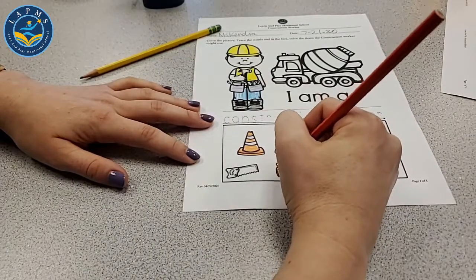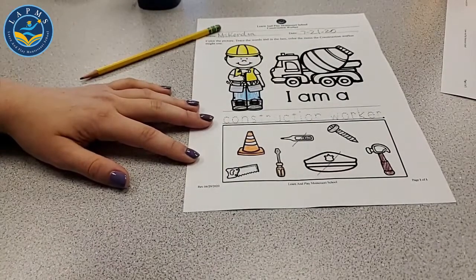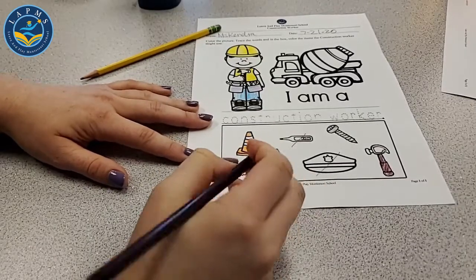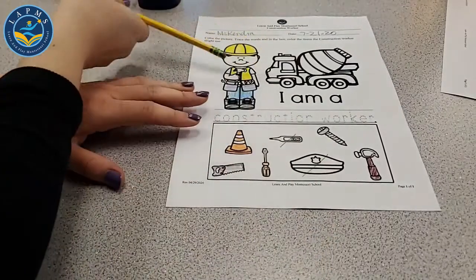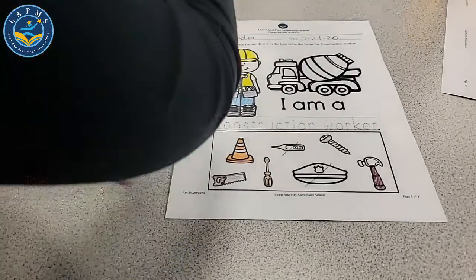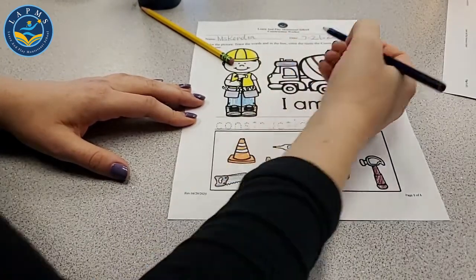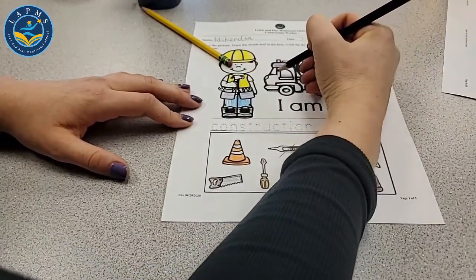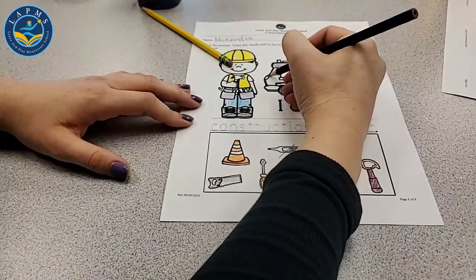And next, we have, what is that? Right, that's a saw. What is he going to use the saw for? To cut? Yeah, he's going to use it to cut. Okay, let's color our... What kind of truck is that? Is that the dump truck? No. When you see these in the street, you see this back part is spinning, spinning? Yeah? What kind of truck is this? The cement truck, that's right.